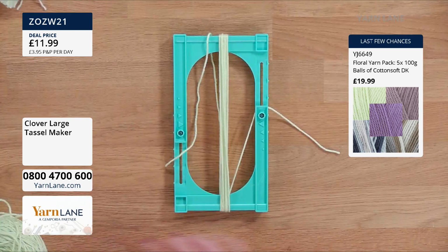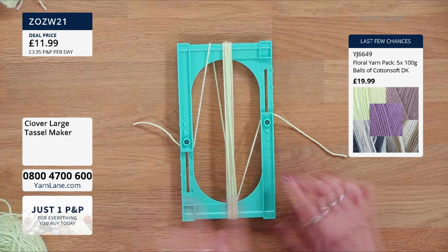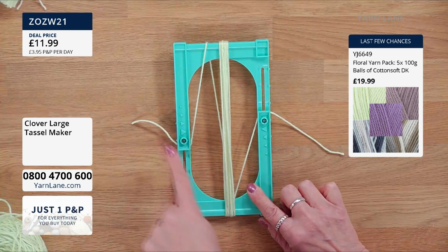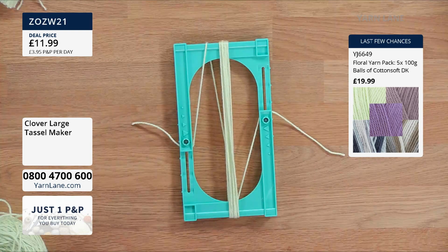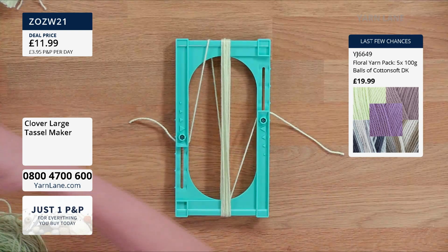Now, what you need to do... It's not attached anywhere, though, on that side, is it? Oh, I see. Yeah, sorry, me cutting it off pulled it out. Yeah. So the little groove this side and the little groove that side. Okay. And then what we're going to do is look for the centre and create a hanging loop.